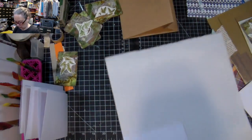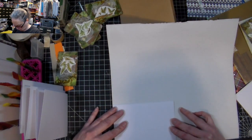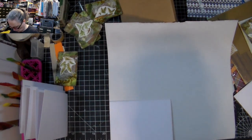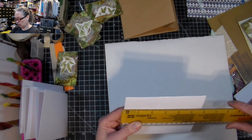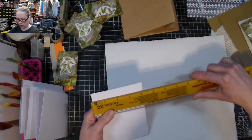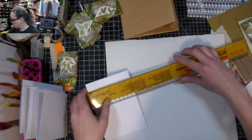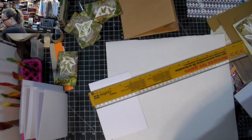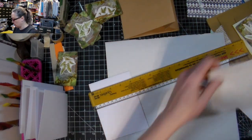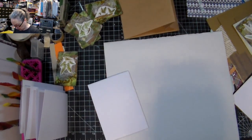So these are 5 3/4 by 4 1/8. So 5 3/4 and 4 1/8. Okay. Not the first time I wonder. I think I wondered exactly about that the last time around.